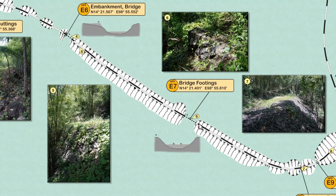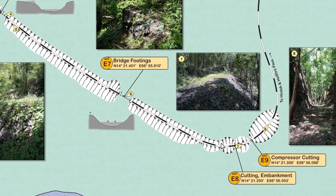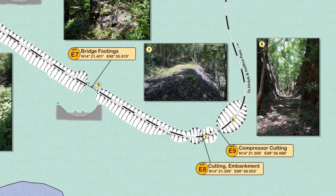After another 300 meters along the ledge, the railway starts to curve to the left. It passes through one more cutting, then across a very high embankment made of rock rubble from the cuttings. Photo 7 shows this embankment looking towards compressor cutting. And just beyond this embankment, you finally reach compressor cutting, the same cutting which marked the end of the trail in the Hellfire Pass video.